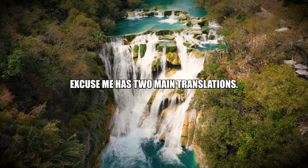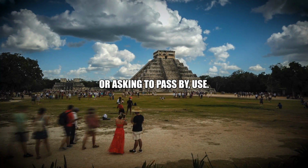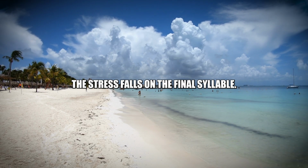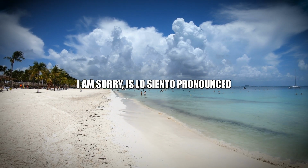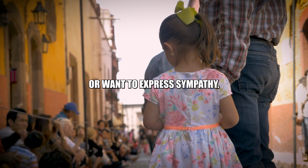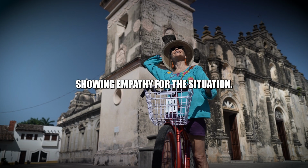Excuse me has 2 main translations depending on the context. For getting someone's attention or asking to pass by, use perdón, pronounced perdón. The stress falls on the final syllable. I am sorry is lo siento, pronounced lo siento. Use this when you have made a mistake or want to express sympathy. The phrase literally means I feel it, showing empathy for the situation.